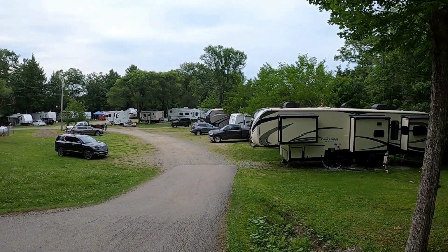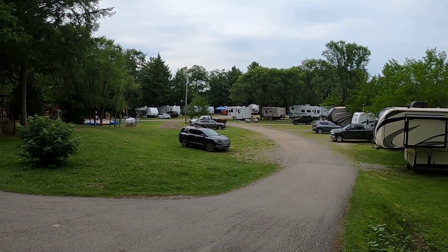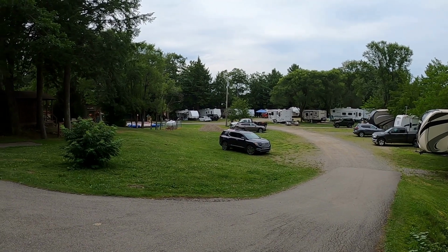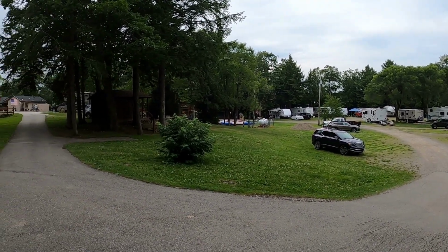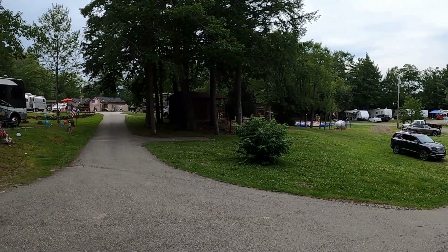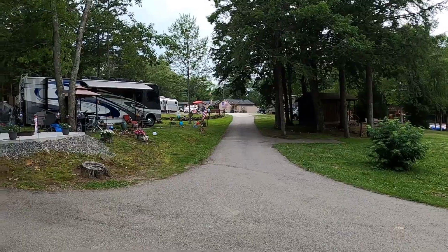There's plenty of space on the lower part here for tons of campers. A lot of these people stay here for the season, which is pretty cool. And it kind of creates almost like more of a community of people.